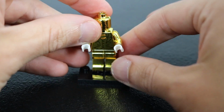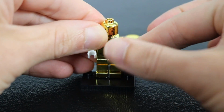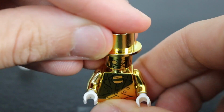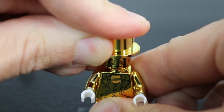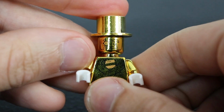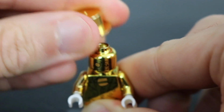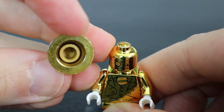Wow, it's really bad. Let's put him on his base. One on his base, no problem. So I guess if you just have him standing there, it's not an issue. What about his hat? Let's see how this goes. Oh man. His hat does not want to go on either. I'm not sure if that's even down the whole way. I guess it looks okay. Let me see if I can take it back off. Oh, that is not good. That is sketchy as heck.